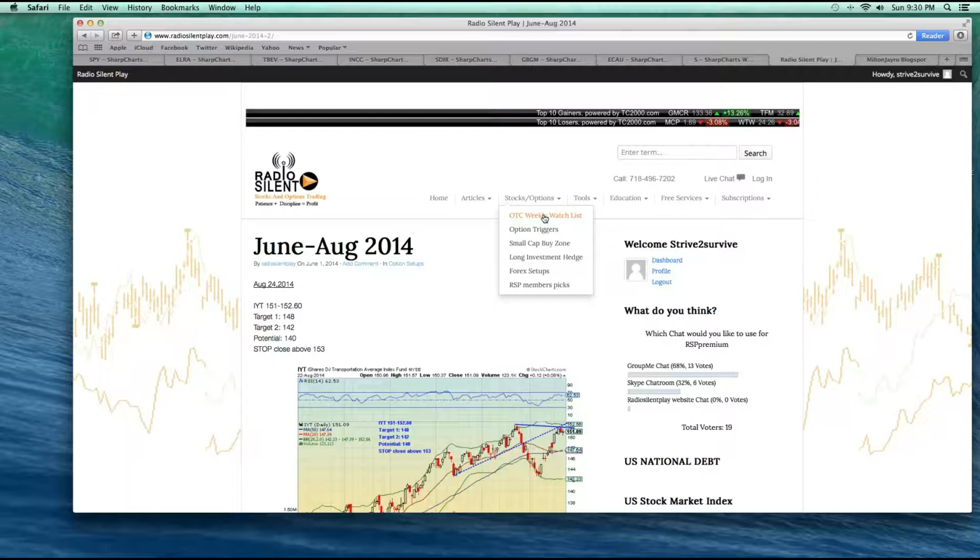For traders that are looking to hedge, it's a good time to start buying silver. I'm looking at levels on the GLD and the GDX, and I will be sending that out to you guys as well, so be on the ready for that. If we don't have any questions, I'll move on. We're going to start off with everybody's favorite, the OTC weekly watch list. Great, so moving on.